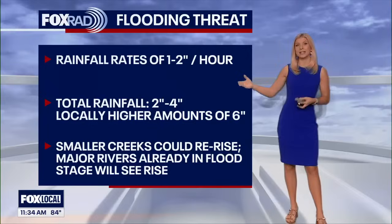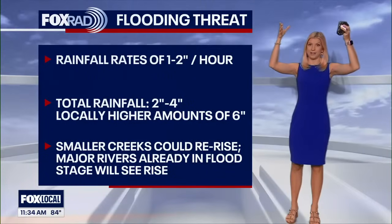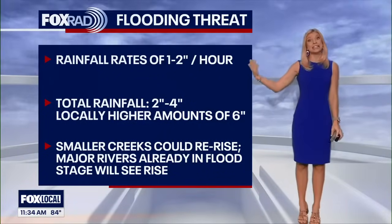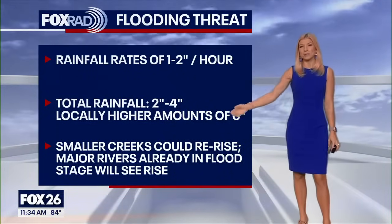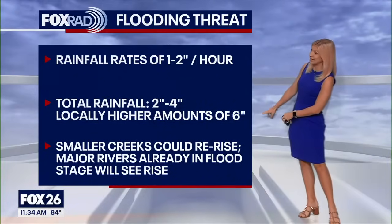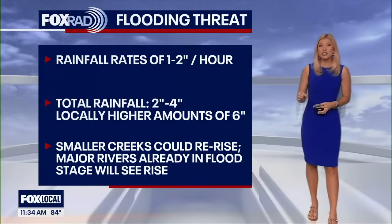Now, the way that's rated would mean that a storm cell would have to sit overhead for 1 hour and not move. And that's how much rain you could expect in that hour. Now, these are likely going to be fast moving, but with training storms, more coming in, that's why we could be seeing total amounts of 2 to 4 inches, but in isolated areas, and it would definitely be very localized, potentially 6 inches of rain.